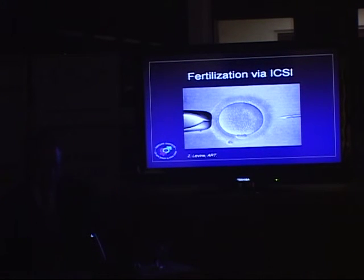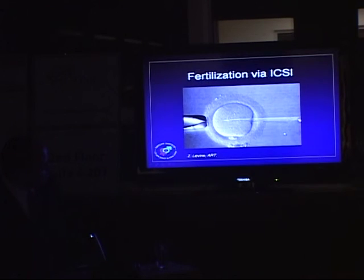That's it. And what we do is we draw a single sperm into a tiny little microscopic glass pipette. This is the sperm that's inside of the glass needle. And then, under a high-powered microscope, there it is. We place that needle into the egg, and we inject the sperm cell directly into the substance of the egg itself.